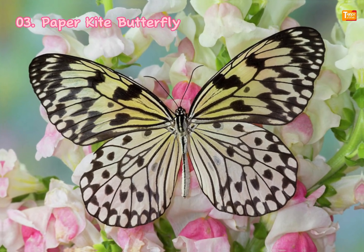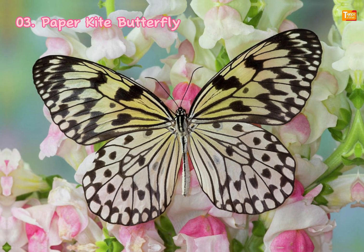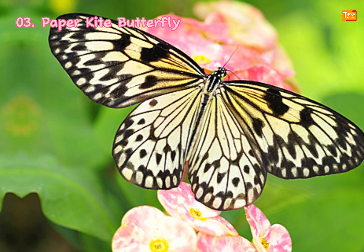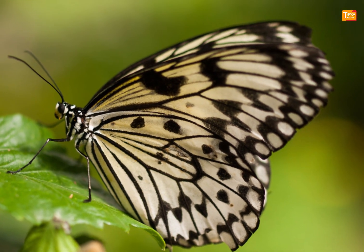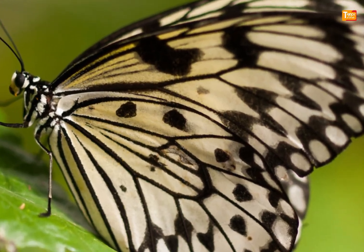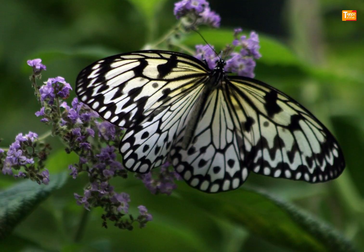3. Paper Kite Butterfly. The paper kite butterfly, also known as the rice paper butterfly, is the largest member of the milkweed butterfly family. It has a wingspan of 4.7 to 5.5 inches. It is commonly found in the lowland rainforests, gardens, and coastal mangrove forests of the Malaysian Peninsula, Sumatra in Indonesia, Borneo, the Philippines, and Taiwan.